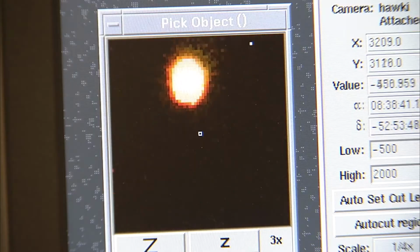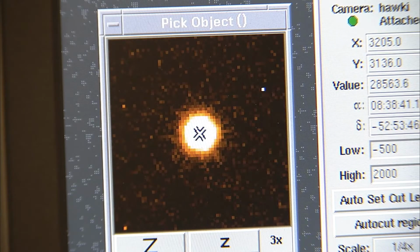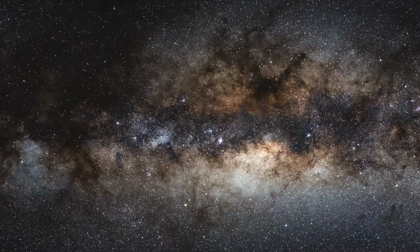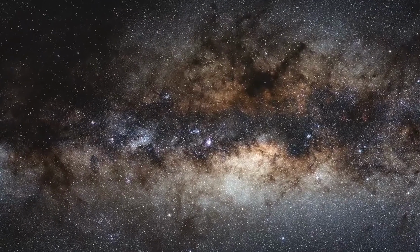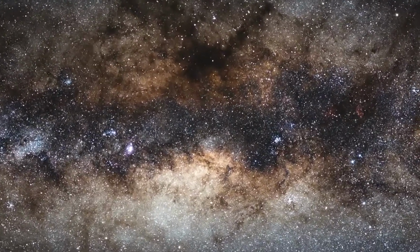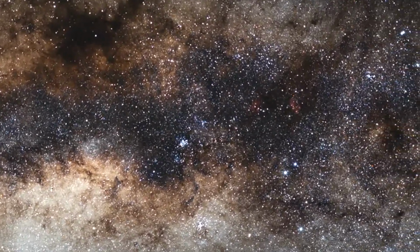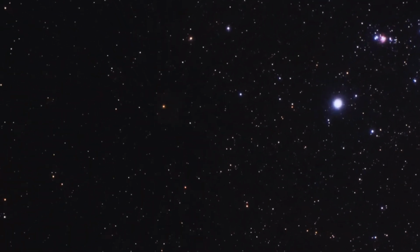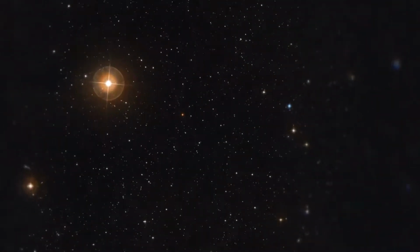The VLT interferometer provides astronomers with the ability to study celestial objects in unprecedented detail. It is possible to study the surfaces of distant stars, to determine the shape of asteroids, or even capture the surroundings of black holes. The VLT interferometer has produced one of the sharpest images ever obtained of a star. The breathtaking sharpness of this image is equivalent to seeing the head of a screw on the International Space Station from the ground.